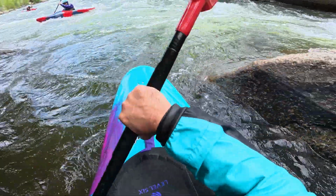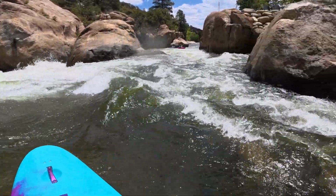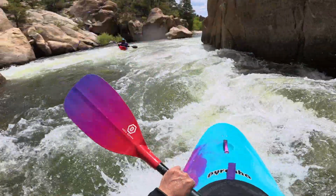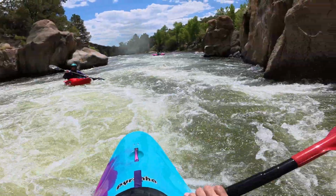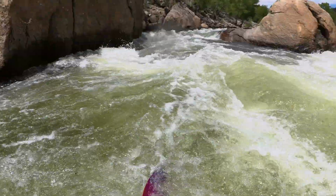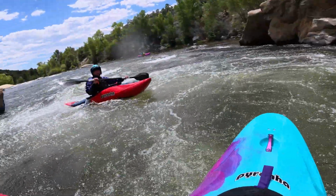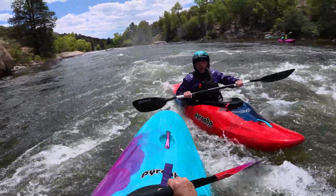This is another rapid coming up that I can't remember the name of, but apparently the line's far left. Over there, there's a bigger hole. I just went right. I should have stern stalled that and spun it around. Then I realized where I was at. I was like, oh. He's telling me about it, high water, how they pretty much got a beat down in that hole between those two. I could see it.